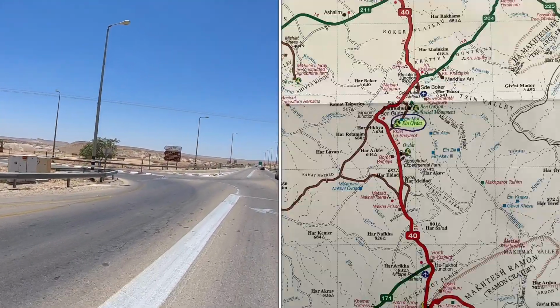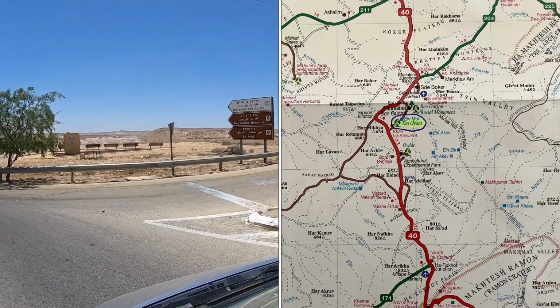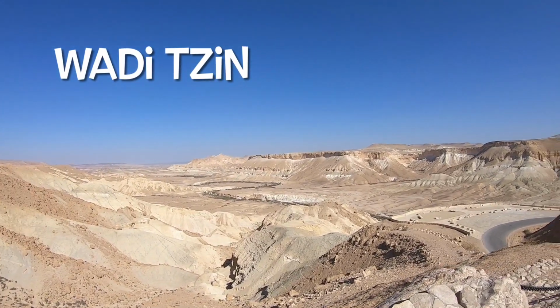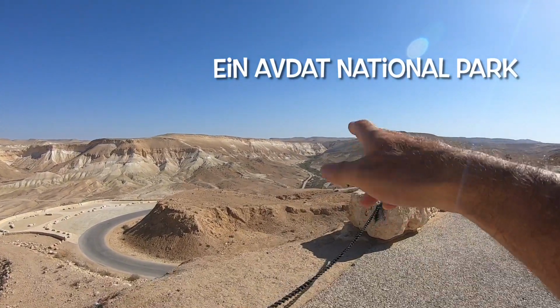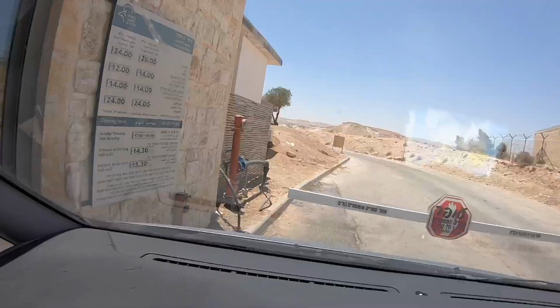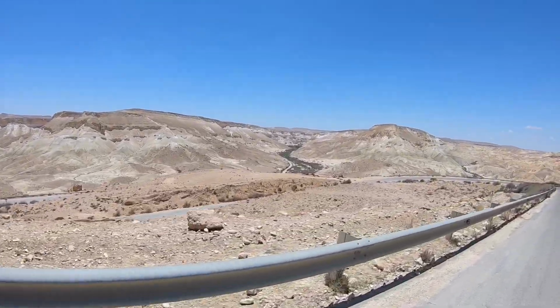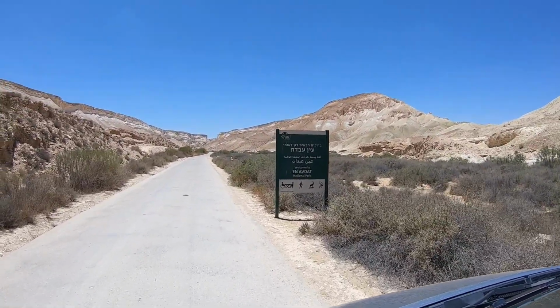Ein Avdat Nature Reserve is about half an hour south of Be'er Sheva on Road 40. It's the same junction that leads to Ben Gurion's memorial tomb. This is Wadi Tzin, Nachal Tzin. That's the gorge of the Ein Avdat, the Avdat Springs. Beautiful desert nature, water in the desert, which is always a wonderful attraction.